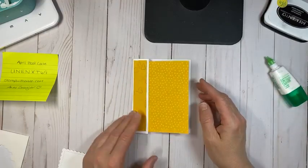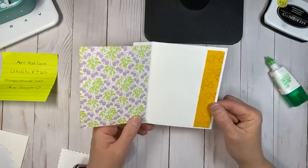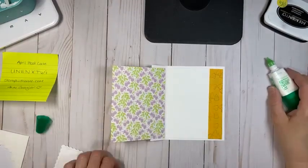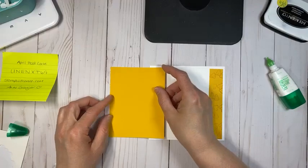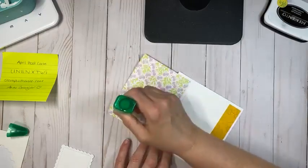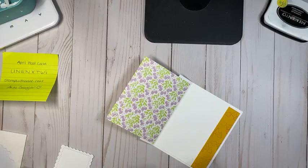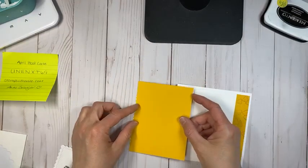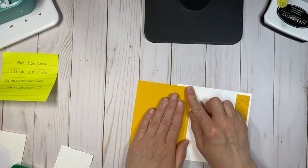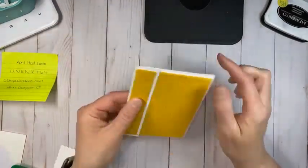Okay, so now when I was creating this card, I was like, yep, that's what I like. And then I open it and I'm like, I really don't want flowers. It doesn't really go with my taco theme. So I was like, what can I do? So then I thought about putting just a piece of cardstock down to hide this paper, because we didn't want this paper showing. So I'm just basically just gonna line it up and make sure that it covers my DSP. So now when you open it, they would have no idea that there was some type of flowery paper down there.